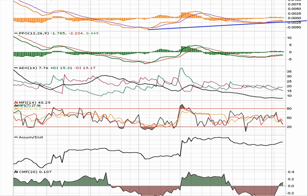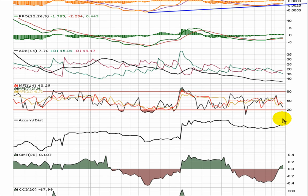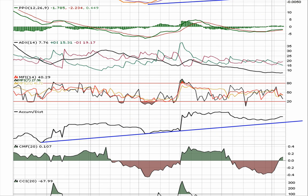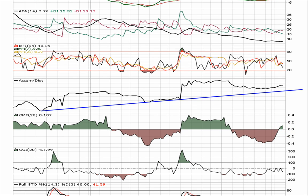MFIs are down low. Accumulation distribution is a thing that's encouraging, because we're seeing a long-term uptrend here dating back to November, where the chart has actually been in a little bit of a downtrend, even when the selling was going on here, and then again here, accumulation distribution still hanging in there and trending up. So that's a good thing to see. Taking money flow back in the green.